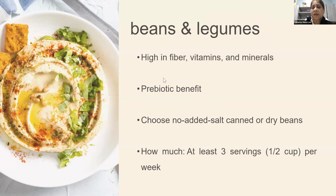And what is a prebiotic? A prebiotic is what feeds the probiotic. It's a fiber, but the probiotic, which is the live bacteria in your stomach, you have to feed them in order for them to take care of you. And what do you feed them with? Prebiotics, because when you give them this fiber, you take care of them, they take care of you, and we end up with a nice synergistic, overall healthy system. When you're using canned or dry beans, try to use no added salt. And how much? At least 3 servings of half a cup per week.